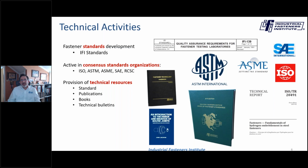So we've been developing fastener standards since the late 1930s, published our first book in 1941, and historically have provided not only technical services and support, not just to our membership, but to the industry as a whole. We've been developing standards, and we've been very much involved in the development of the consensus standards. A lot of the current ASME and ASTM standards originated as IFI standards going back to the 1940s. And we're also very involved in the development of the ISO standards.